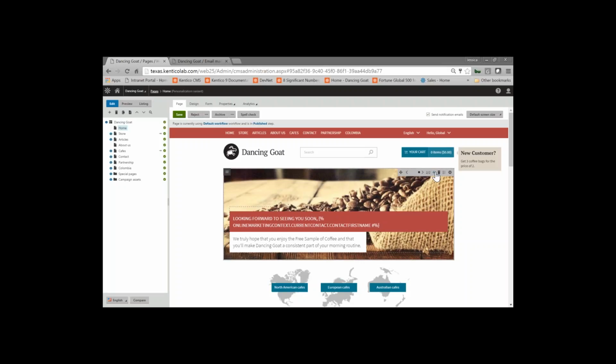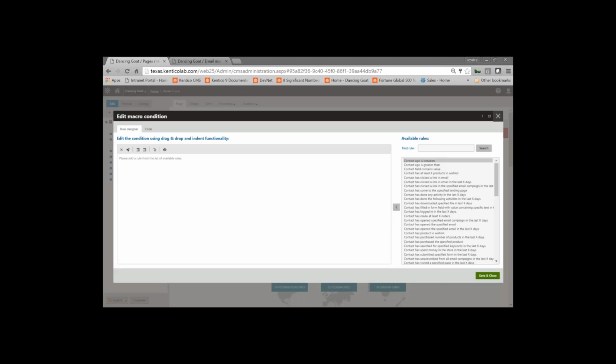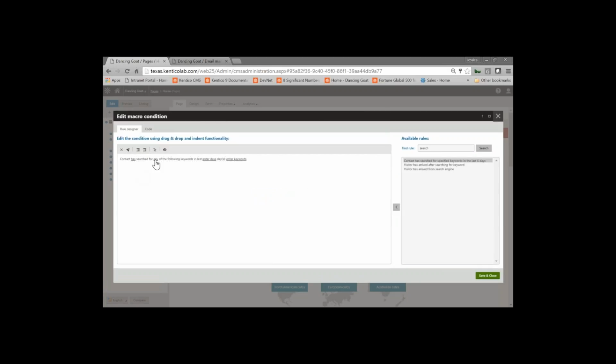So we could also add a new one. Maybe if we wanted to add a new personalization variant, say search. In this one, I just want to do if they've searched on our website for a specific keyword. So I can do it so if they've arrived from searching a certain keyword externally, or if they searched a certain keyword within a certain time, or have arrived from a search engine, I have all these abilities. So I have contact has or has not, I can change it to search for any, or I can do any or all.